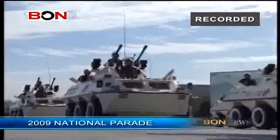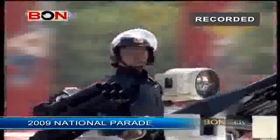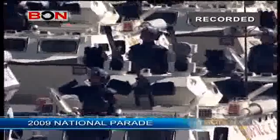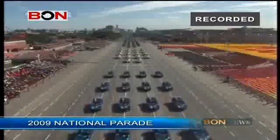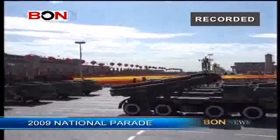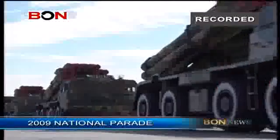Now we see the Snow Leopard detachment. These are particularly looking after VIPs. We saw them a lot in Beijing during the Olympics, and whenever there is a special visit or a special event in the capital, these commandos are very much in evidence. That's right. Hu Jintao, of course, had paraded all the way down. He'd already seen them, and then they parade past the crowd in front of Tiananmen Square.